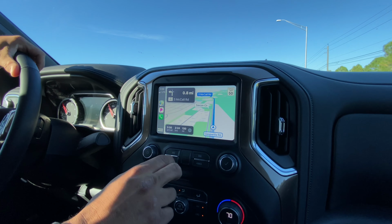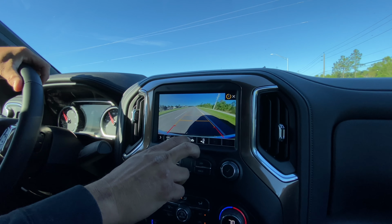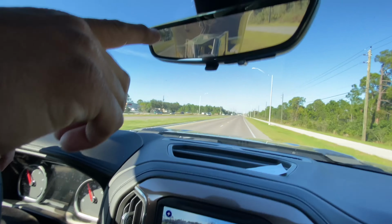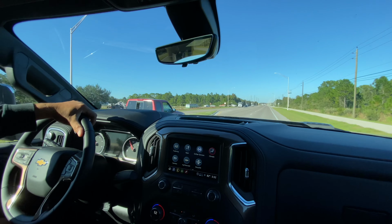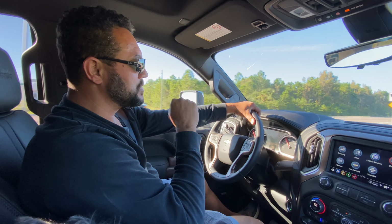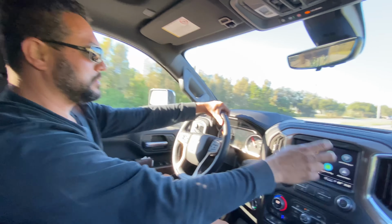Plus, you can check the load too. You go up here and you go on camera, and you can check the back. And you have the other camera up here that shows you the boat. So really, really nice. I mean, it pulls like I'm pulling nothing. Unbelievable how powerful this truck is.